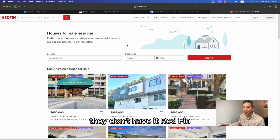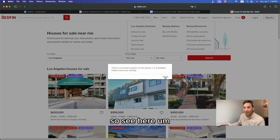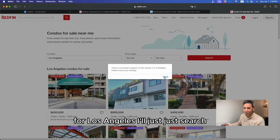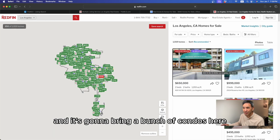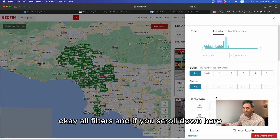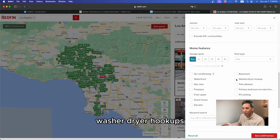Redfin. I'm going to Redfin because I know it has it. So see here. I'm going to select condos here. For Los Angeles, I'll just do search. And it's going to bring up a bunch of condos here. I'm going to go to all filters. Okay, all filters. And if you scroll down here, washer dryer hookups.